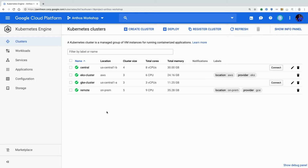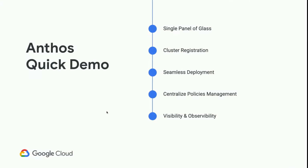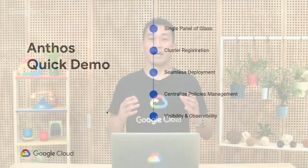We also can show you, in a single place, you can manage all your configuration policy. I think I will talk about that later in my slides. So with that, I hope you got a high-level understanding of what the Anthos platform looks like and how you register your multiple clusters and deploy applications, no matter whether your application is going to run on-prem or in cloud.